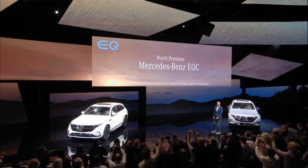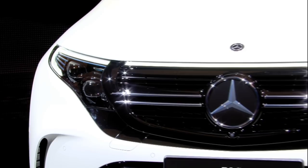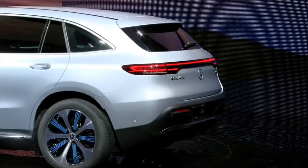Ladies and gentlemen, here it is. The Mercedes-Benz EQC. It's safe, silent, and smooth. Most of all, it's a true Mercedes.